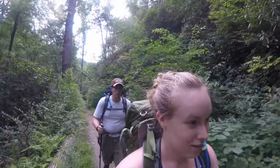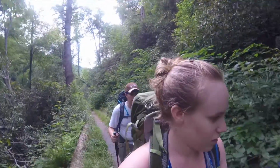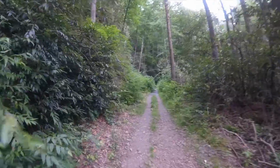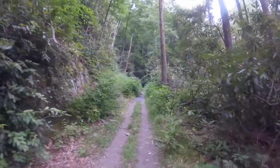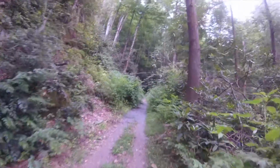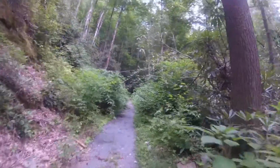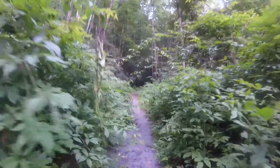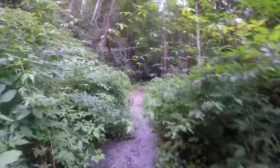Alright, so we are about an hour into the hike from Mouse Creek Falls. How you doing, Jared? Doing a lot better than I would be if I didn't have trekking poles. There you go. And this has basically been our view for the last hour. Just rocks and trees. And there's actually been a lot of parts of the trail that have foliage growing over. Just like this. So I'm trying not to rub up against anything that's going to make me itch.